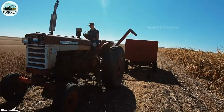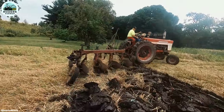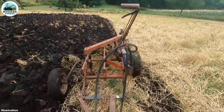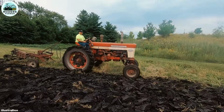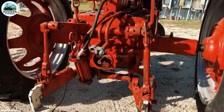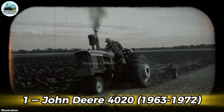By the time you get to a tractor like this, you can feel just how far hydraulic thinking had come. And yet, even the 560 was not the final word. Because the number one tractor on this list had a hydraulic system so advanced, so influential, that its reputation still reaches far beyond nostalgia. Number 1. The John Deere 4020.